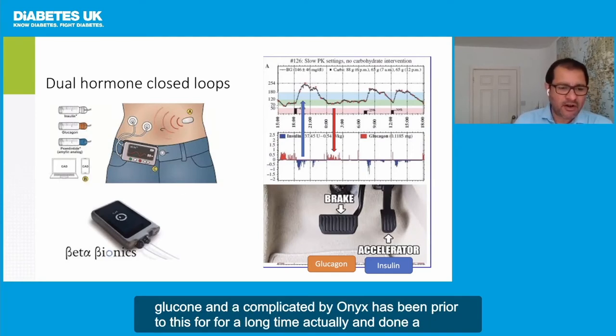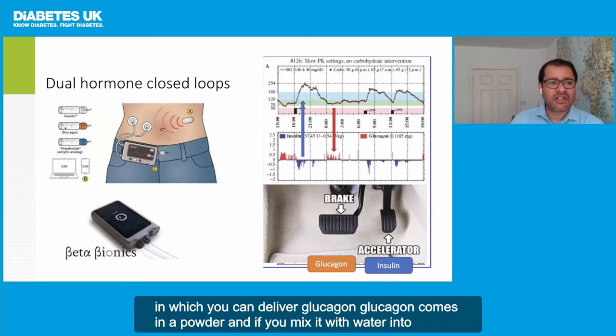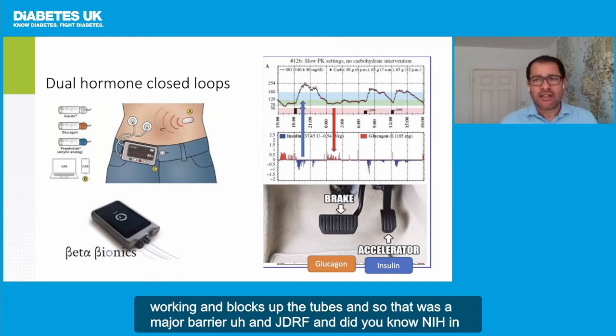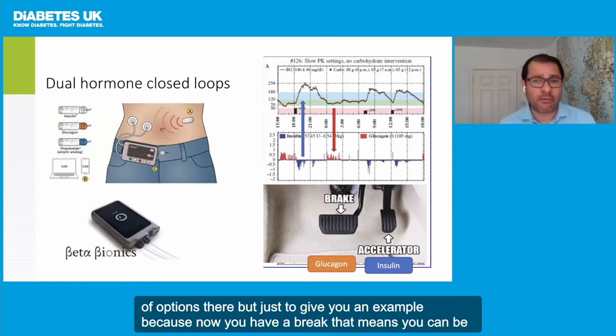And a company called Beta Bionics has been trying to do this for a long time, actually, and done a lot of research trying to get there. One of the major limitations was there wasn't really a way in which you can deliver glucagon. Glucagon comes in a powder, and if you mix it with water into a solution, that solution only lasts for 6 to 8 hours. And then it crystallizes and stops working and blocks up the tubes. So that was a major barrier. And JDRF and NIH in America put a lot of money into making a soluble glucagon that was stable, and now you do have a couple of options there.